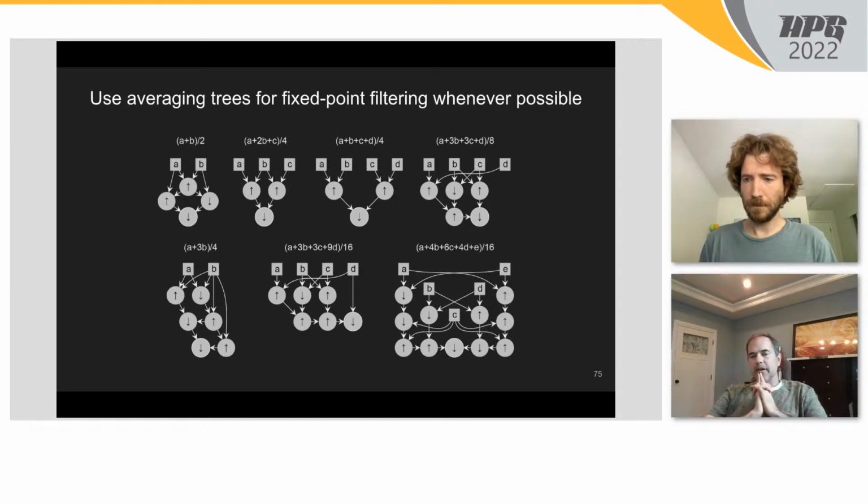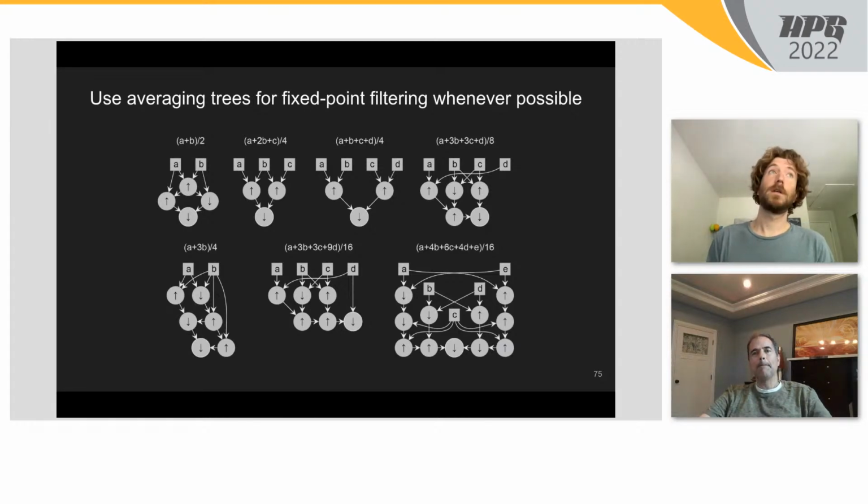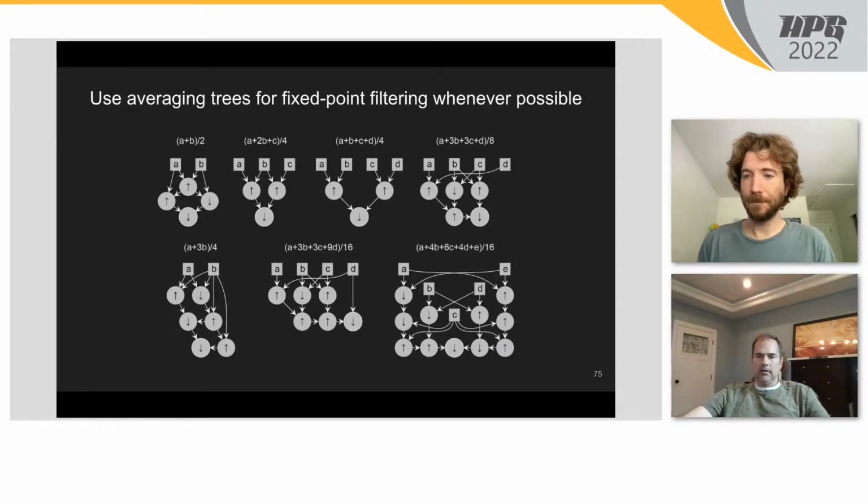Though if you're using an aggressively reduced precision floating point, like FP16 or FP8 or bfloat16, this might become more important. That's true. I have not thought about that.